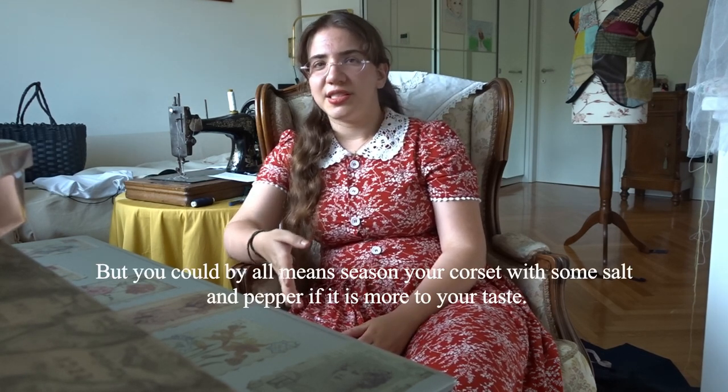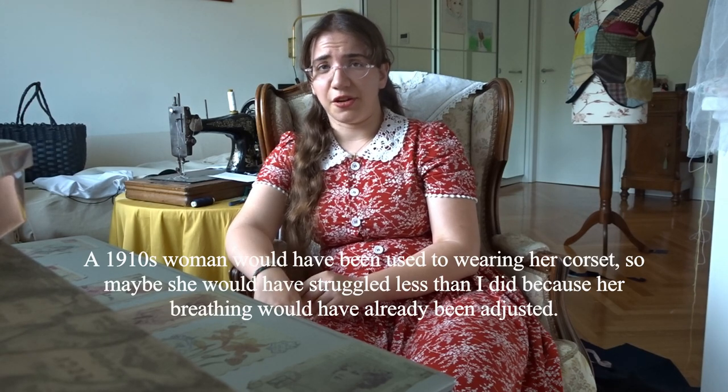And by seasoning the corset, I mean you wear it loose, then you wait a couple minutes, and tighten even more if you want. I didn't do that, I just put it on and tightened it. I was more out of breath. It's not like I felt like I couldn't breathe, but I felt it becoming harder and harder to breathe. But I always felt safe, so in that moment where I thought it was harder to breathe, I just had to take a rest.